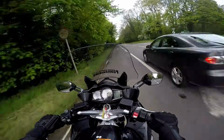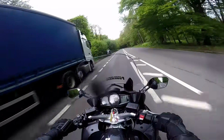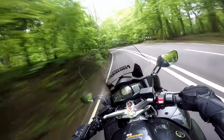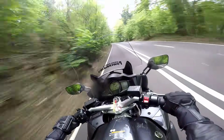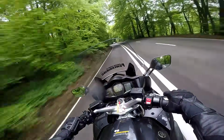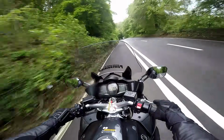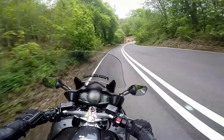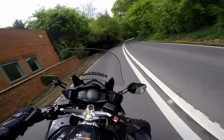Right, I love this little section of road up here. You can get up to silly speeds very quickly on here. You've got to keep a bit of an eye on the speedo. Feels beautifully planted through these corners. I'll tell you what, if there's a way of neatly putting a sat-nav on here, this may well be the perfect touring bike for me. I'll be very tempted to get one tomorrow. It's just a beautiful bike to ride. In these corners it's completely planted.